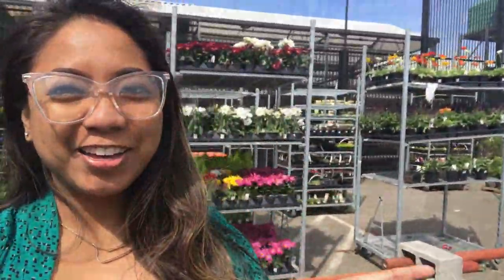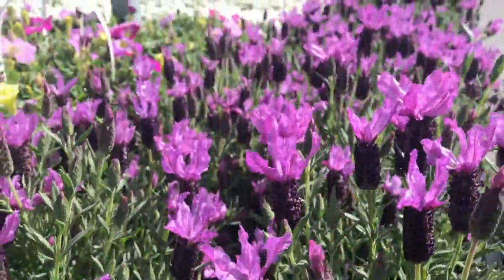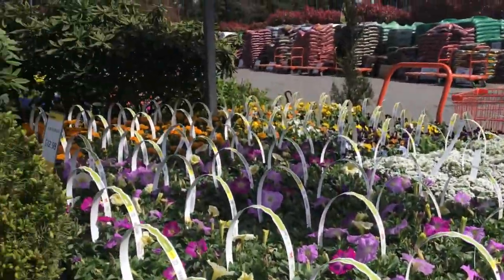It's springtime. We were so inspired by what we saw at the tulip garden, so we figure we give it a try and start working on our own garden.